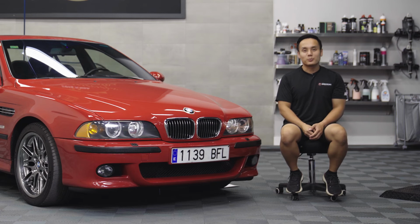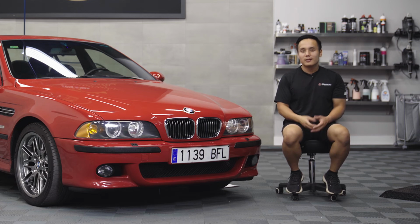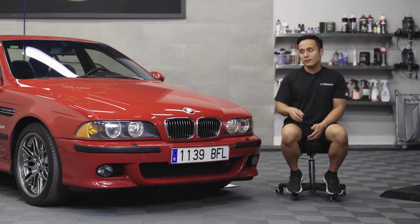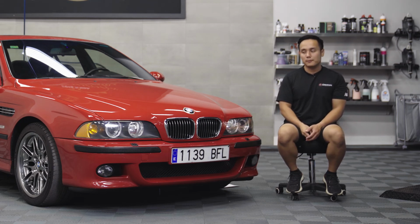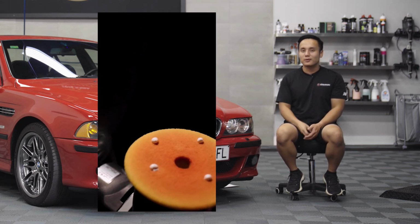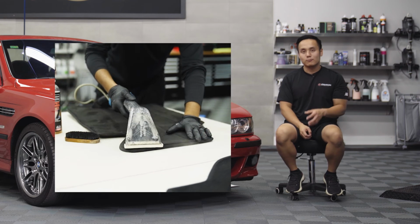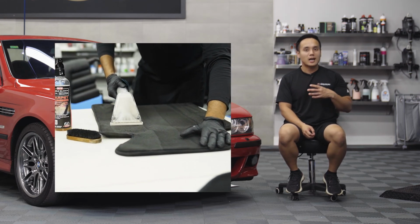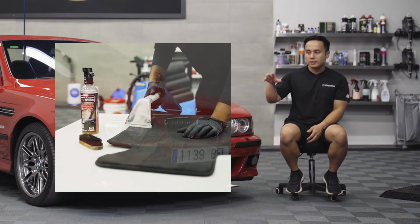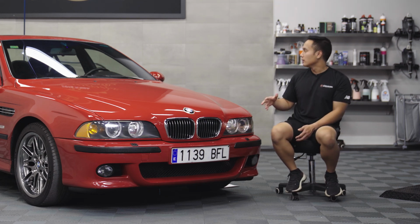So initially, when this car was brought to us, the single stage paint on this M5 was in really rough condition. It's pretty normal considering it was a 23-year-old car with roughly over 100,000 kilometers on it. We went ahead and did a proper paint correction, and I was super happy with the way it turned out. We also did a full interior detail, really cleaning the leather, reconditioning it, bringing out that depth and richness back to the car. And we replaced the front emblems with brand new emblems and tidied up a few things around. But overall, the car came out great.